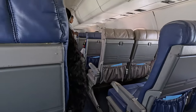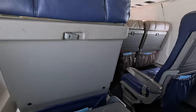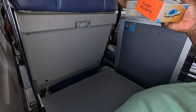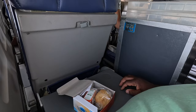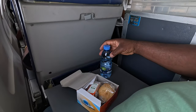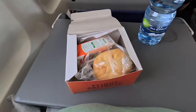Shortly after we reached cruising altitude, the flight attendant came out with a trolley to serve the mailbox, which consists of a juice, malt, water, biscuits, and a mint.